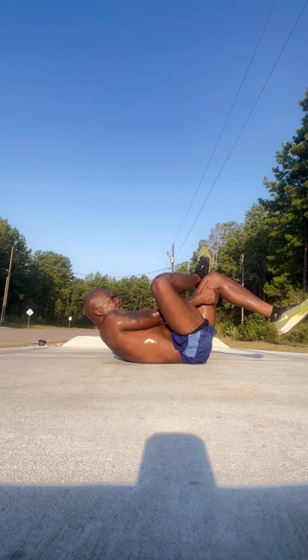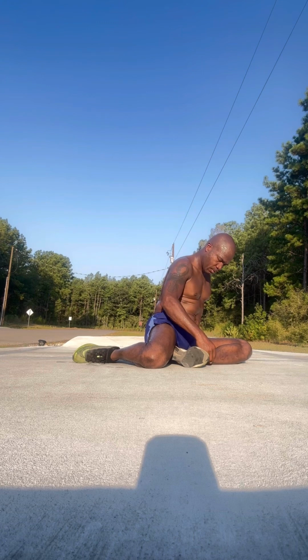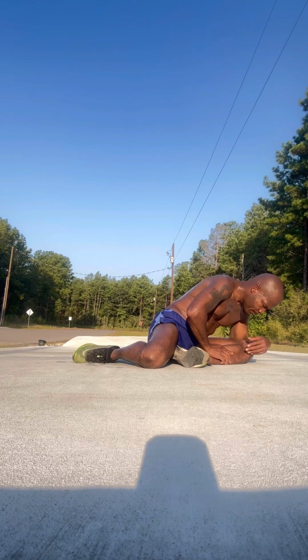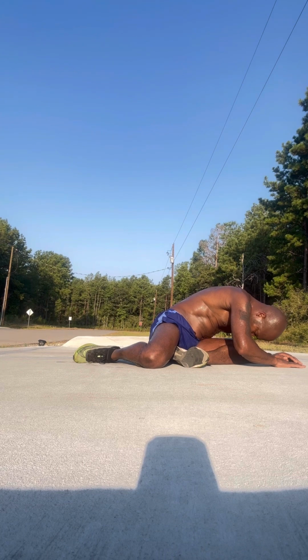If you're an adult, you should be doing these stretches, because as we get older, our hips become tighter, because we refuse to be as active as we were when we were kids. Remember, we used to run around and everything was nice, but as you age, you start to feel pain in certain parts that you never used to.